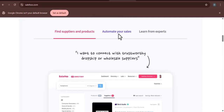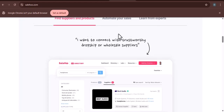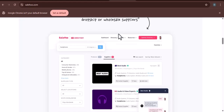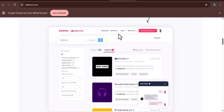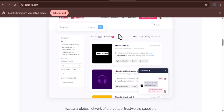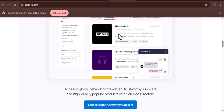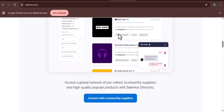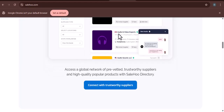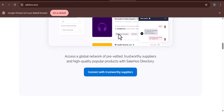Now, before we jump into the nitty-gritty, let's establish some context. Dropshipping has exploded in popularity, offering a low barrier entry into online retail. But with that growth comes a deluge of information, often conflicting and overwhelming. Finding trustworthy suppliers is crucial. You want to avoid long shipping times, poor product quality, and unreliable communication. Spocket and SaleHoo aim to streamline this process, but they approach it from slightly different angles.